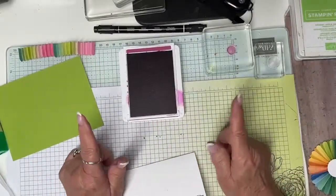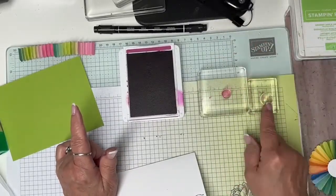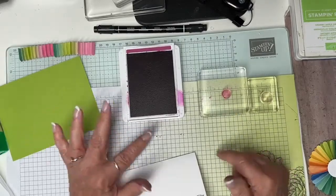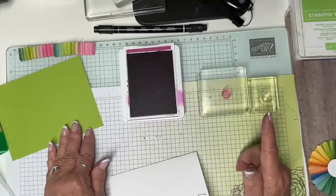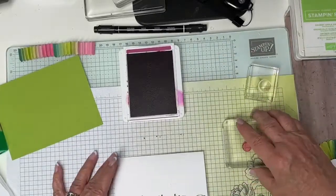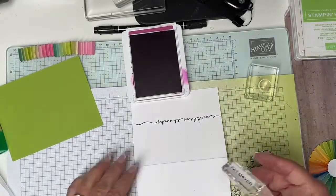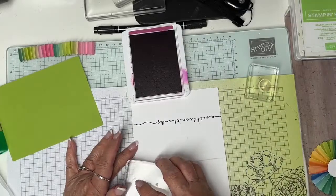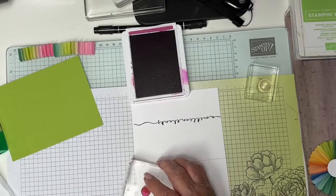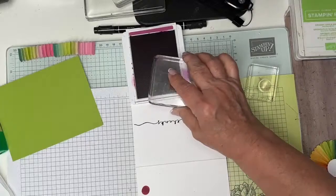I'm only going to have one color open at a time because I've got 2 dots, a larger one and a smaller one, and I want to make sure that I don't mix up my colors. I almost did that earlier when I was making my sample. So I'm going to start with the small dot. And again, I think it's a good idea to keep this open. And that one didn't come out too well, but with photopolymer, I can go back over top of it. That looks pretty good.